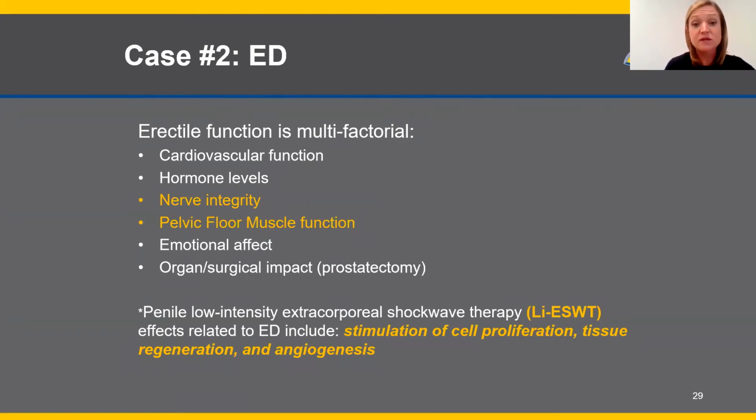So meaning there's a vascular issue, and the thought is that using the low intensity shockwave therapy really helps stimulate cell proliferation, in particular angiogenesis. So is it kind of helping create this new vasculature, right? And to help with that blood flow. They've done a ton of studies where they look at rat models and different things like that and show it really does stimulate that growth.